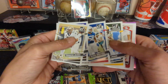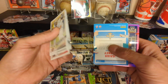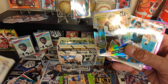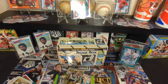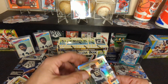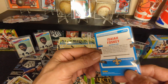Cameron Jordan, Justin Tucker, Aaron Jones. Looks like we got another pink in here. Aidan O'Connell, rookie. We got a die cut, Isaiah Foskey. So that's going to be numbered out at 75. Kind of hitting the linemen and defensive players, but we'll still take that for sure. Super nice card there as well. Not super familiar with him. Looks like Saints, maybe? Yep, Saints. Defensive end.